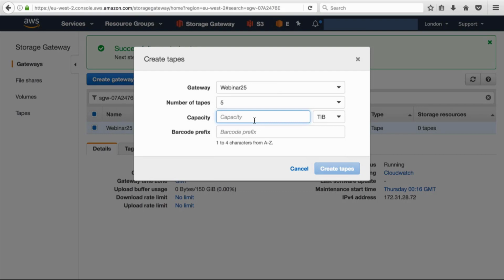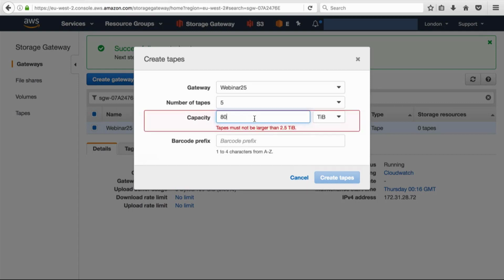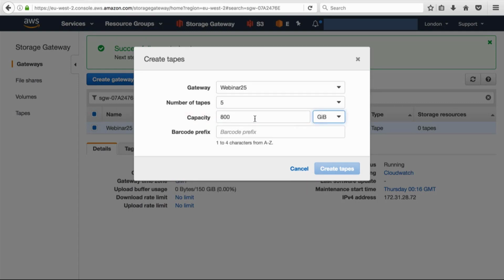Let's create 5 tapes. And here you can determine the capacity that you would like to use. Again, I happen to be using LTO4 tapes. So in order to keep the same workflow as I had before, I'm going to click 800 gigabytes. But again, you can pick anything you want here. If you're using LTO5 or LTO6, you can pick 1.5 or 2.5 terabytes, up to a maximum of 2.5 terabytes per tape. The tapes require a barcode prefix, and again, I'm going to go ahead and enter that in here, and I'm going to go ahead and create the tapes.